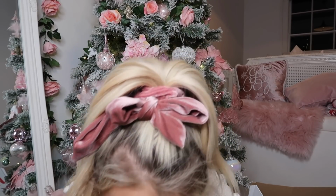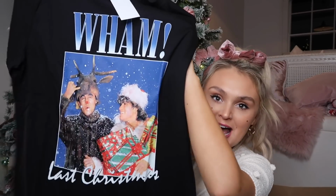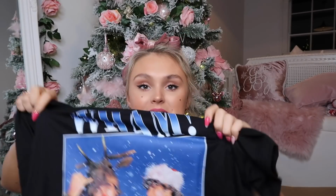Okay, this was not on my order. £12.99, and this is a Christmas t-shirt. Now, I just thought this was so adorable. It says, Wham Christmas. And it's just a little black tee, and then it has, I would love to pretend I'm of the age.